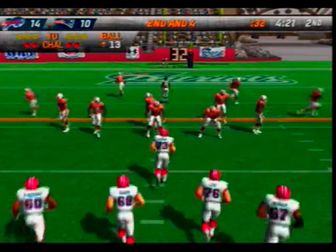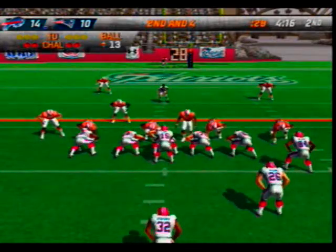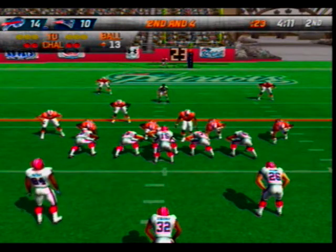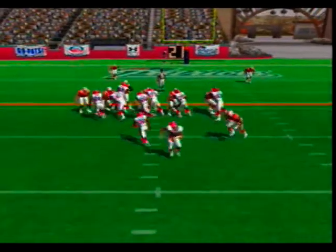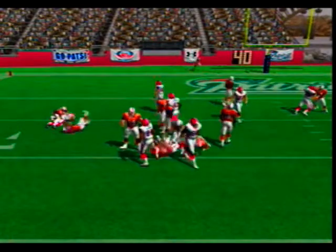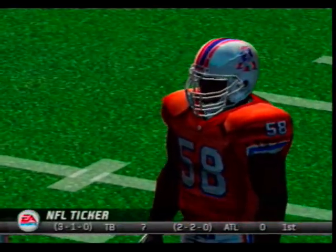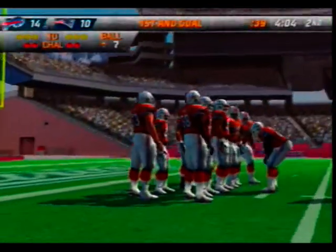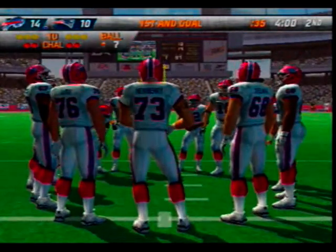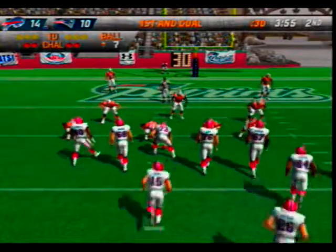Second and 4. Ball on the 13-yard line. New England comes out in a 4-3. Sharp with a man in motion. Hand it off. Number 45 is there for the tackle at the 7-yard line. Solid yardage on that run. You know, people say you got to run the ball, you got to control the clock, but the key thing is you have to run the ball successfully. You have to establish a threat that you're going to make the defense respect.